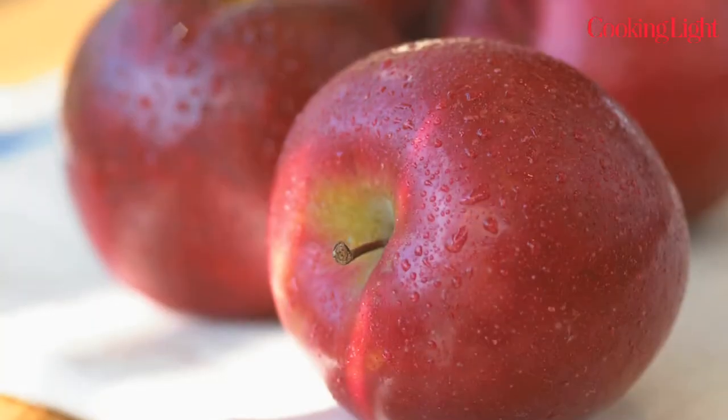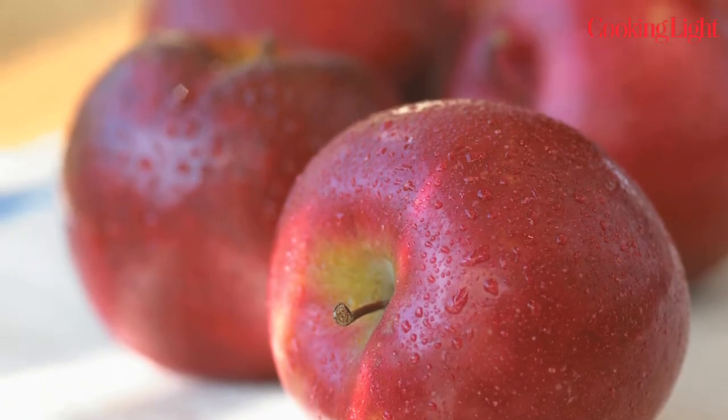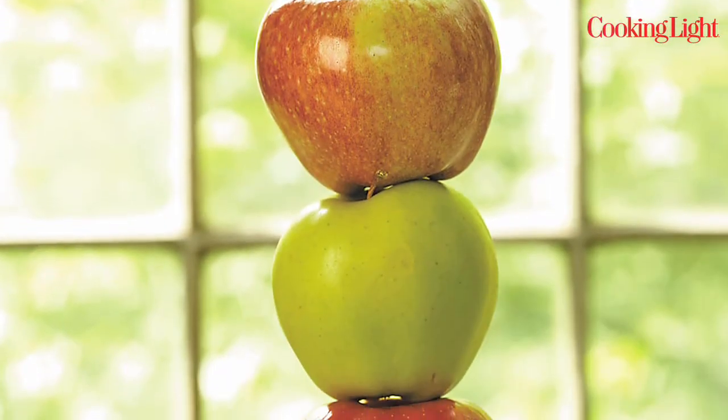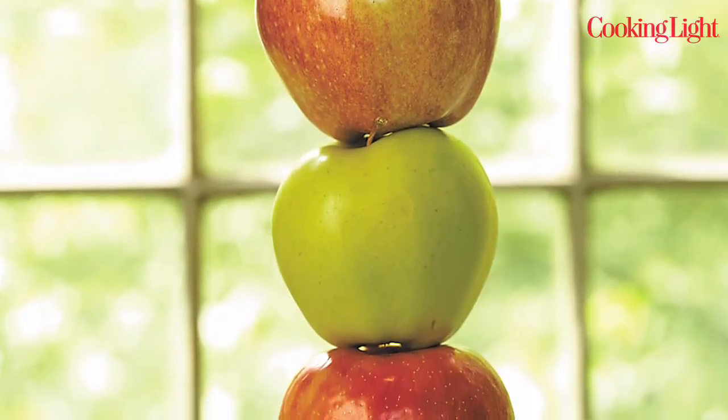When shopping for apples, look for ones that are firm with no soft or brown spots and no cuts or gouges in the skin. Apples will continue to ripen at room temperature, so if you plan to eat them within a few days, you can store them at either room temperature or in the fridge. But if you need to hold them for a week or longer, store them in the fridge.